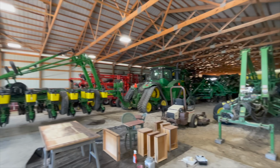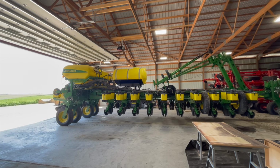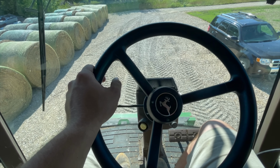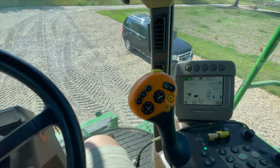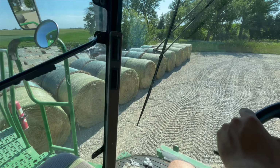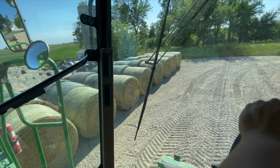Perfect. Woo! Dog! That looks so nice. Oh, man. Back in the saddle. Look at that premium alfalfa though. Oh, wow. That stuff is gorgeous.